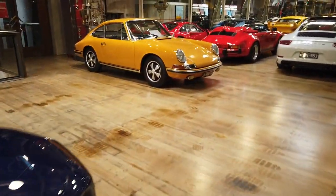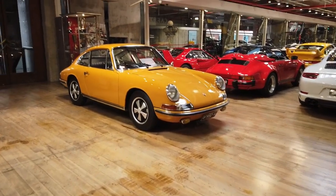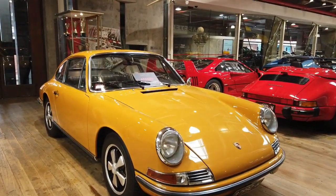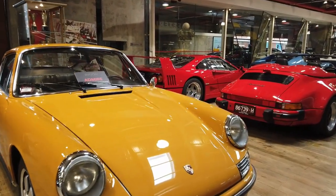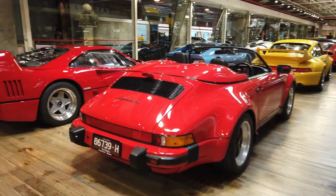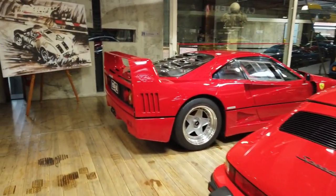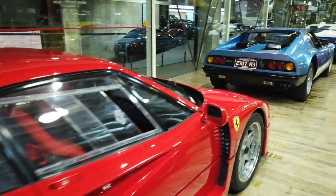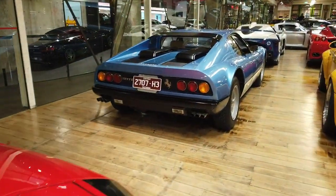Ooh, I like that orange 911. Just, what's that, 1970s? Early 70s, I'd say. Early 70s. Ooh, do I see an F40? F40, look at that. Ferrari F40. Yes, indeed. F40. Beautiful, beautiful. Is that a Berlinetta Boxer?